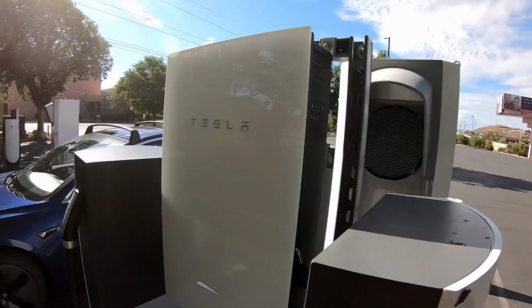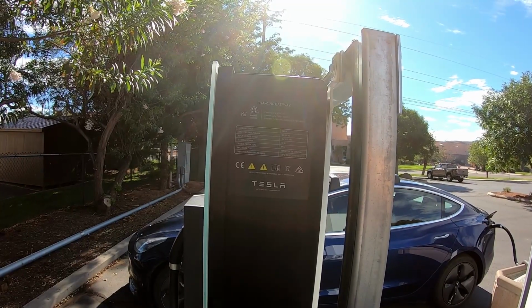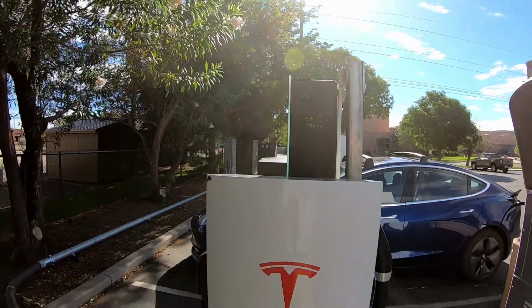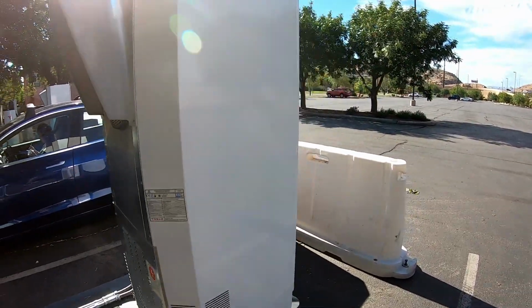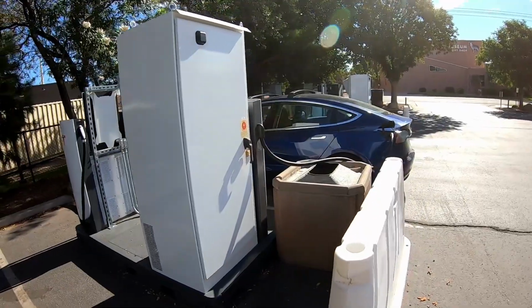Lots of Tesla stuff here, a little different. That's the charging gateway, it says here. Little different stuff, don't know. And yeah, they're smaller units. Interesting for us, never seen those before, but yeah, pretty cool to see.